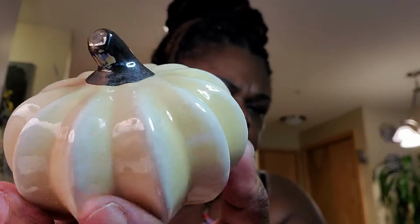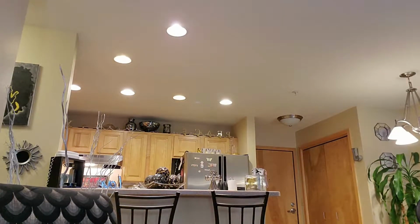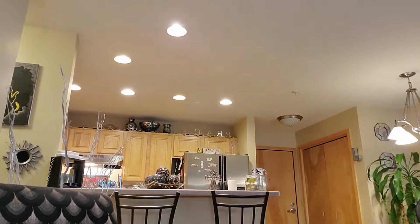Okay. Like an iridescent. I don't know what it looks like on there, but it looks a little different than iridescent cream, something like that. Then a little copper, I don't know, can you call that copper blinged out pumpkin? And another gold pumpkin. Let's go. All from the Dollar Tree. And then three little bitty pumpkins for a dollar. Like I said, I'm going to make a little scape thing, so I'm going to put them all in there.